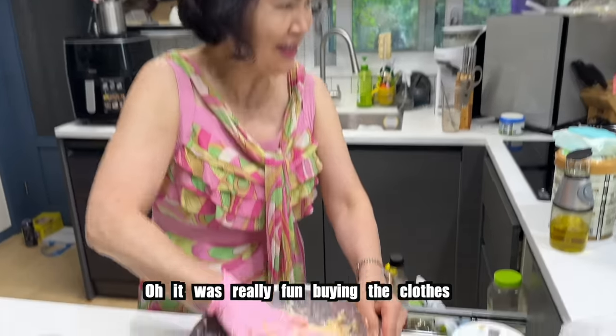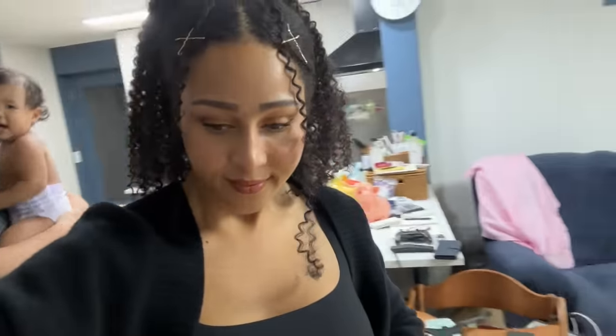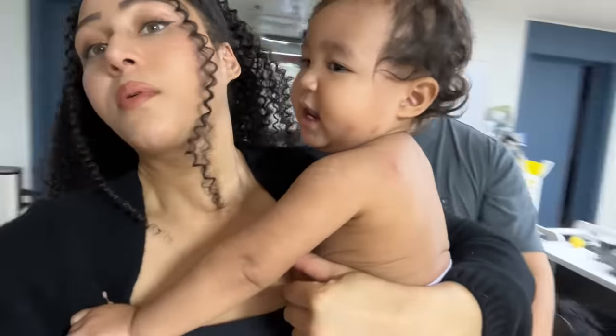It was really fun, buying clothes. Very fun. Oh, you wanna go to daddy? You don't want me to go anywhere? Okay. Come with me. Let's go upstairs so we can change back into our clothes, okay? So mom-in-law is gonna make some dinner for the babies because they have to go to bed in an hour and a half. So they're gonna eat and then we're just gonna chill.